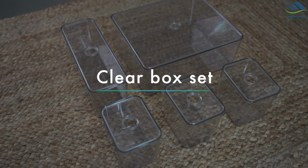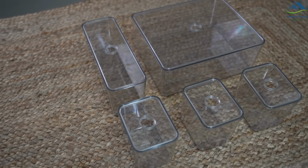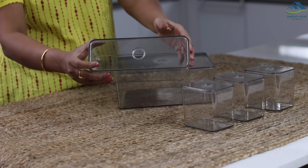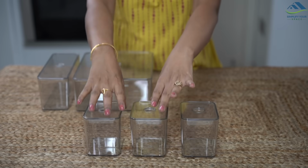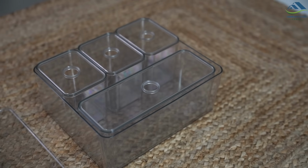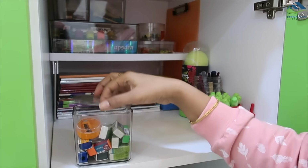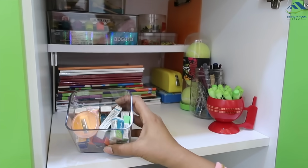Next is this set of 5 clear acrylic boxes. Combo of big, medium, and small boxes. They're highly durable and look great. These are great for organizing quick access items since you can see what's inside. I've used them everywhere in my house.